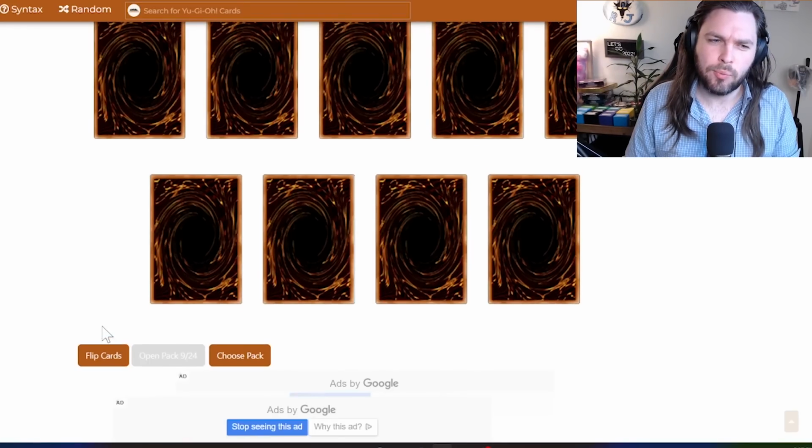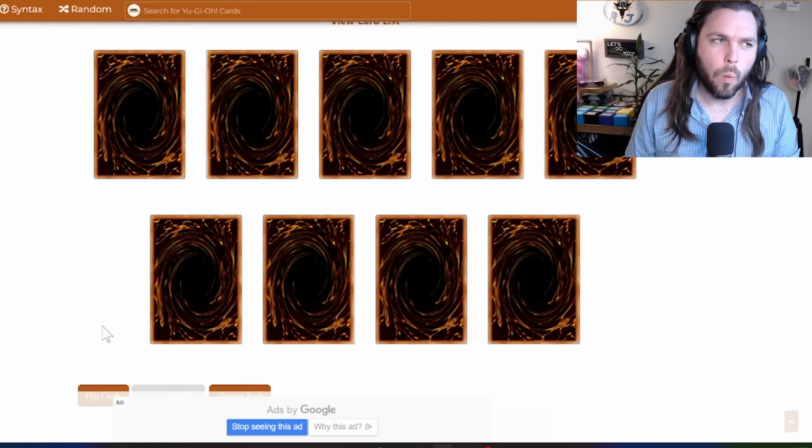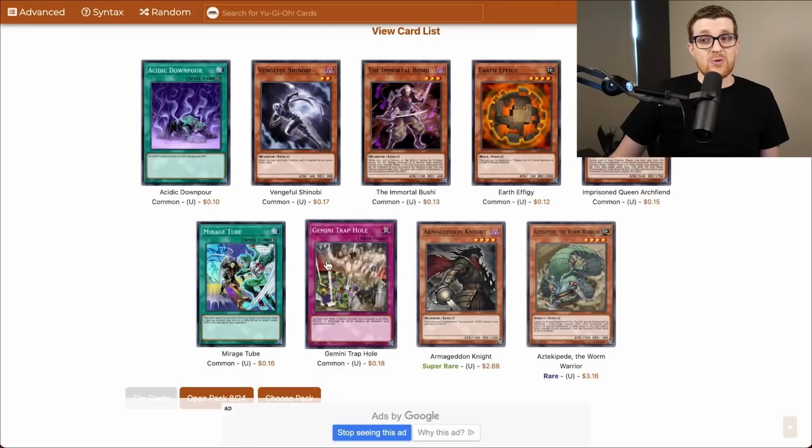All right, we're about a third of the way through. I have no idea what our pulls are looking like in terms of whether or not they're good. This pack is just exciting to me because every time I read a card, I'm like, oh, I could actually see myself playing that. There's another Gemini Trap Hole.